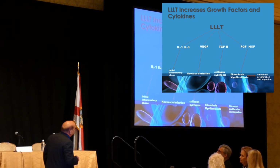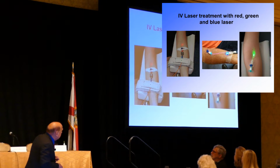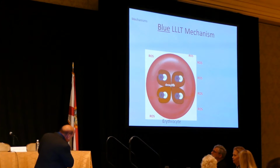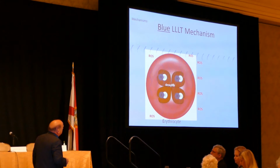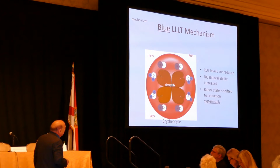So these are some of the things we find with low-level light therapy. Now, we use some intravenous lasers in our office, among other things. And you can see right here, there's different lights we use: green, blue, and red. And I just want to show you something, because this kind of dovetails with the other talk that we heard. All right, so we hit this with blue light, and look what happens. All of a sudden, we're releasing nitric oxide, and that nitric oxide does really good things.